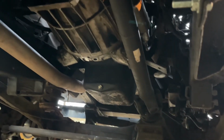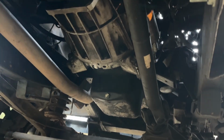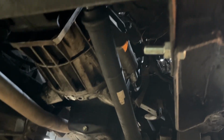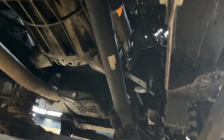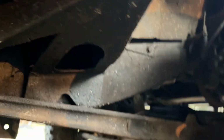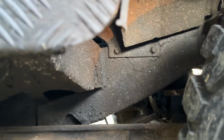Here's your fuel tank. That is gorgeous. I don't see anything rusting or flaking off of there. And then there's a look at the front axle. Your bell housing, there's the bottom of the oil pan. That looks nice and clean. And that looks like a newer front drive shaft as well. And then here's your front outriggers. And those look to be in pretty good shape as well.